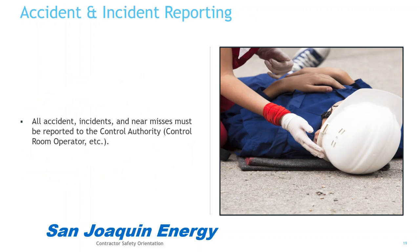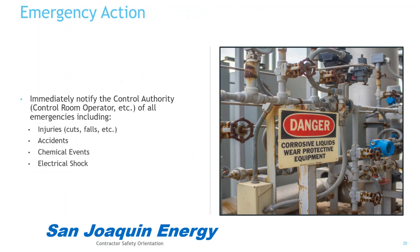Accident and incident reporting. All accidents, incidents, and near misses must be reported to the control authority. Emergency action. Immediately notify the control authority of all emergencies, including injuries, accidents, chemical events, fire, or electrical shock.